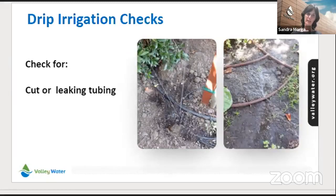Drip irrigation checks. Let's talk about drip irrigation now. What's going to be included is both inline and point source drip irrigation tubing. And here's the thing, it does take a little bit more time to inspect drip irrigation. The reason why is you typically have your drip irrigation on the soil with mulch on top.